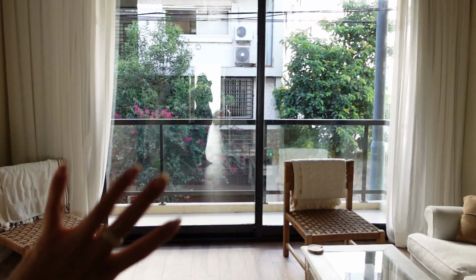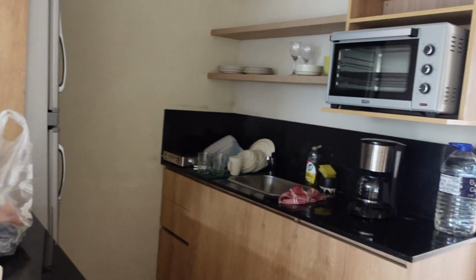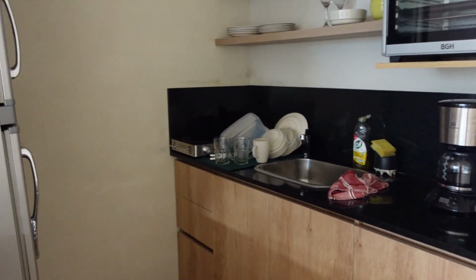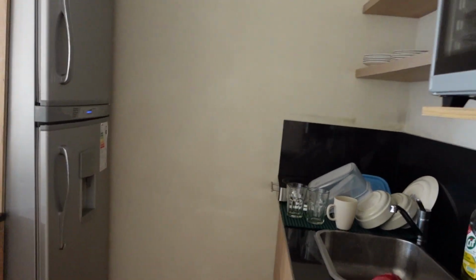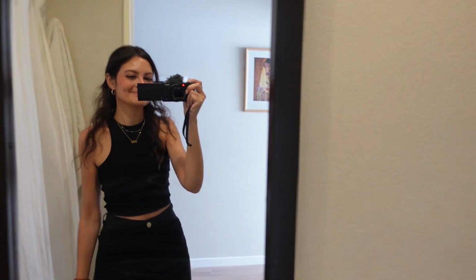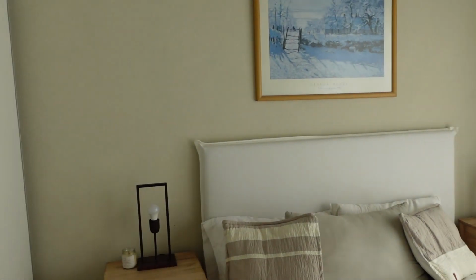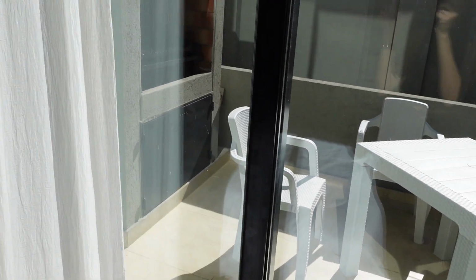Ceiling to wall windows right there, a slider, a nice balcony. So here's the kitchen. We're still cleaning up stuff, but here's the kitchen. It's pretty nice. Here's the bathroom. We have toilet and bidet. Here's the bedroom, which is super bright. Closets. We loved the big closets. And there's a full balcony outside.